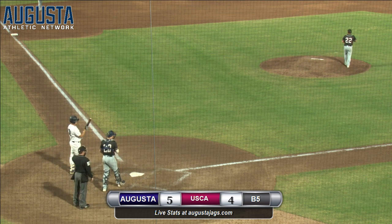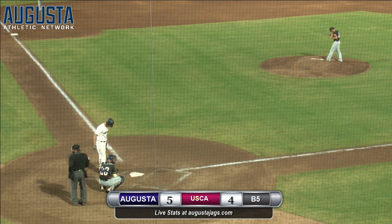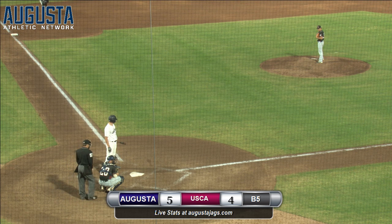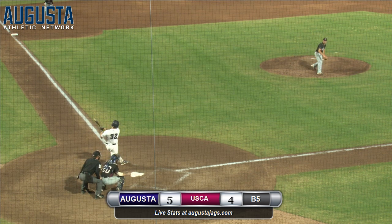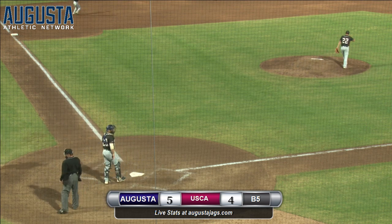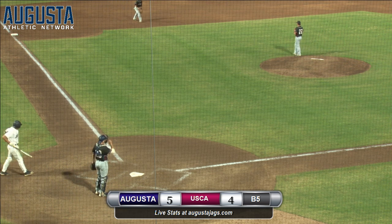And even if you string 1 or 2 hits together, put runners in motion, going first to third, have a consistent half inning at the plate that builds on top of each other and then produces productive innings for you. The Jags are looking to get back on that track with consistency throughout this game. As we talked about, scoring 5 runs, but then after that, not much doing. Swing and a miss. Goebel down on strikes. That's going to bring up the very powerful Bo Hanna.